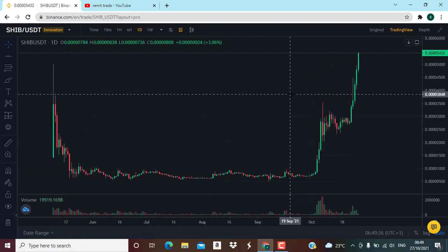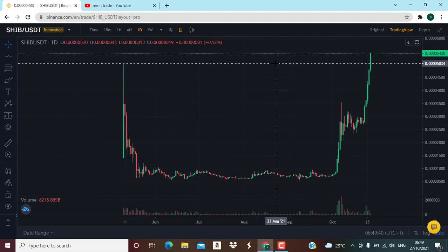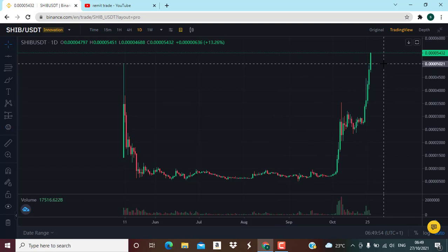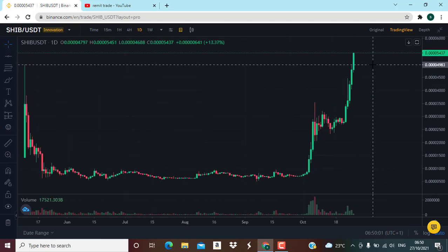If you look at Shiba Inu right here, it has created a new high. And one thing very important about this particular coin is not that it has a very gigantic use case, but I discovered that the team behind this particular project is actually aiding it, and not only that, its mass adoption. So that is what is driving this very particular coin crazy right now.